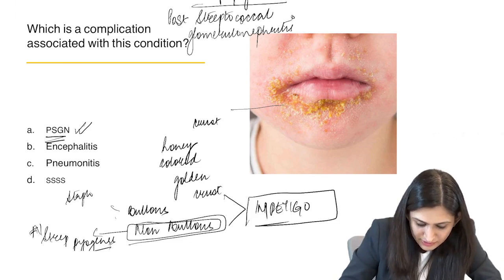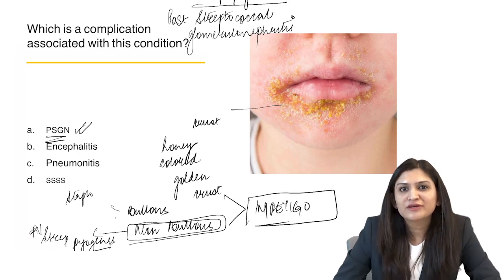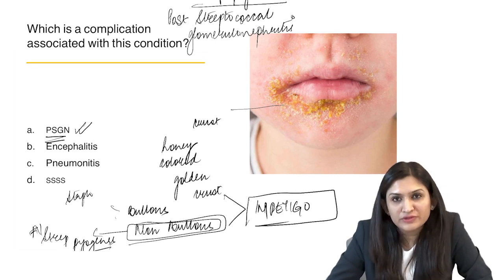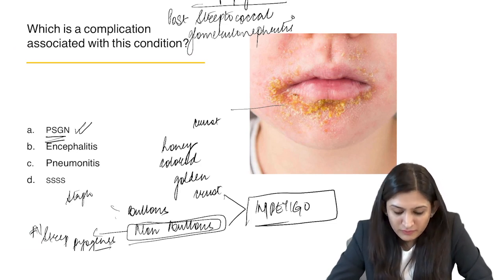Okay, so this is the answer. First of all, you have to identify that it is non-bullous impetigo. Then you have to know that non-bullous impetigo is commonly caused by streptococcal infection, and then streptococcus can cause a complication known as post-streptococcal glomerulonephritis. So it is a complex question with our 2 to 3 step approach.